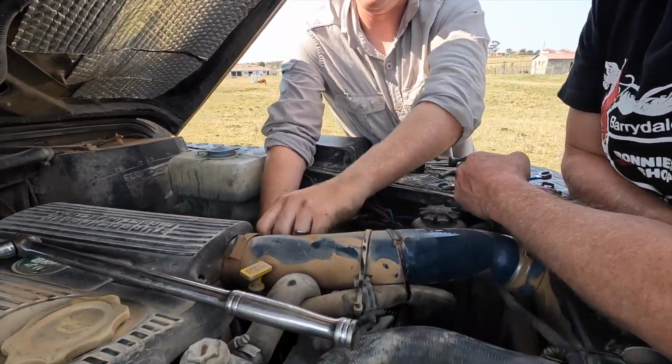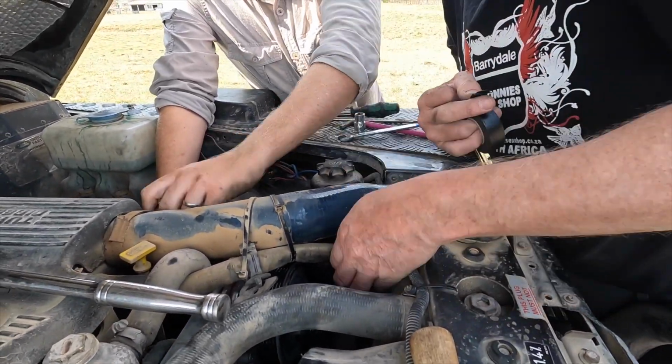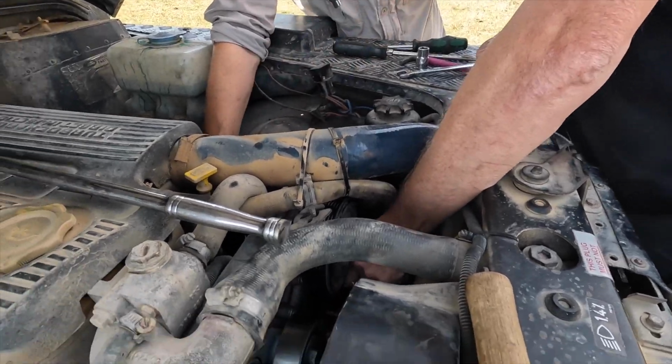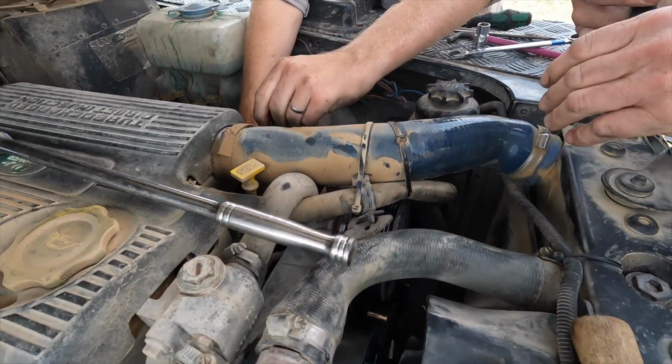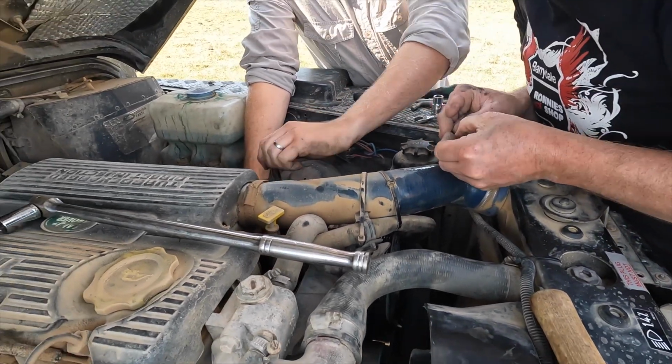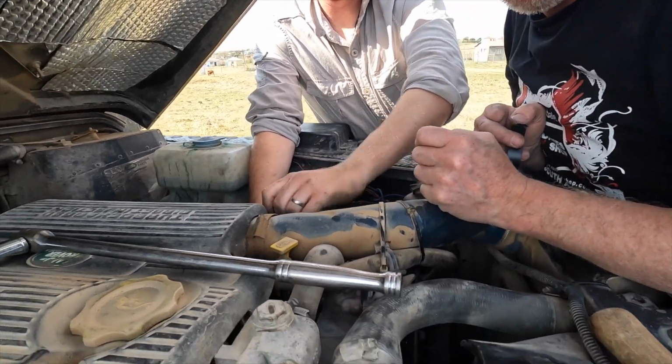So they put a new alternator on, and it turns out the pulley on the front of it has come loose, and that's our noise. Very loose. So we're taking the alternator. We can't do it up in situ, so we're taking the alternator off. I'm going to do it up. And it doesn't help that the engine's red hot.